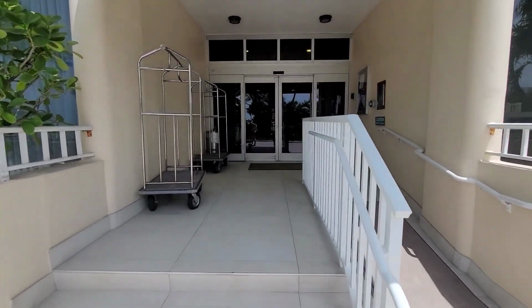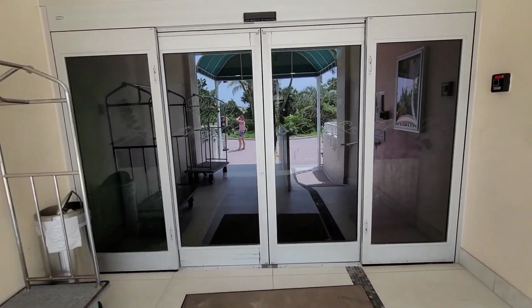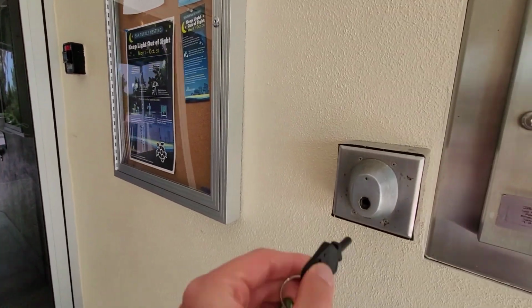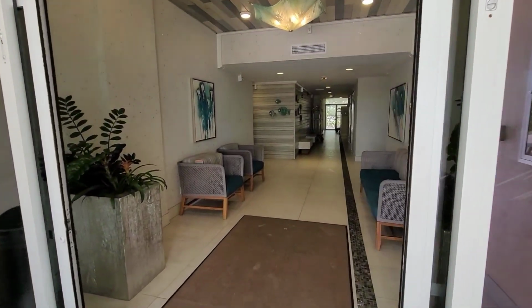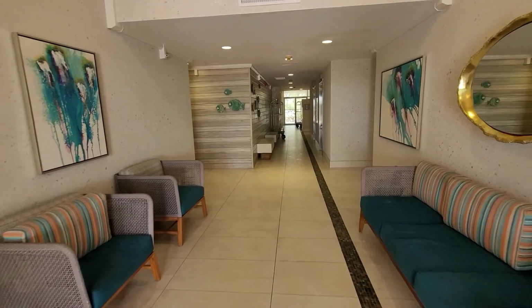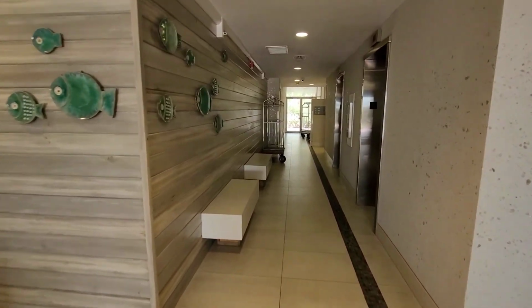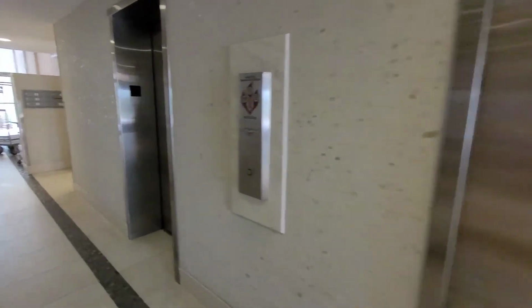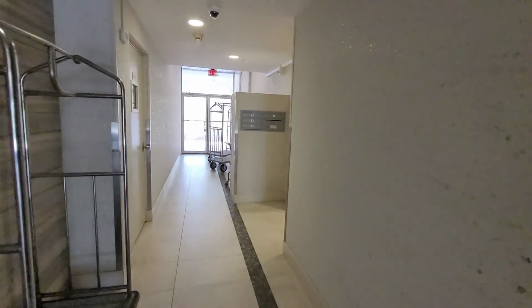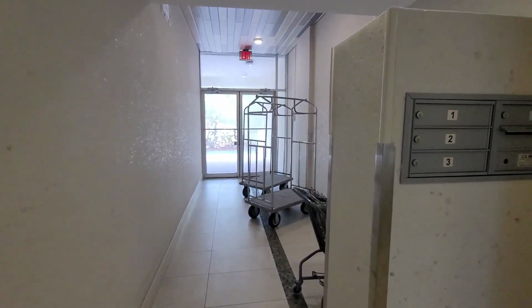And so this lobby area has all been redone. There's a key. Let's go in here. And that opens it up. So the lobby, they've redone very nicely in here. They even updated the elevators. And you have mailboxes on this side, as well as a back entrance that would take you out to the golf.